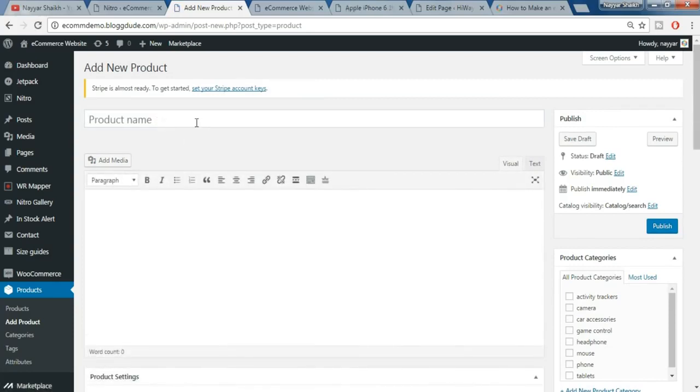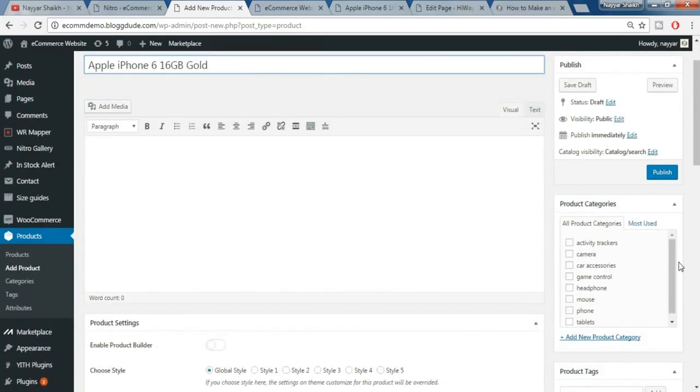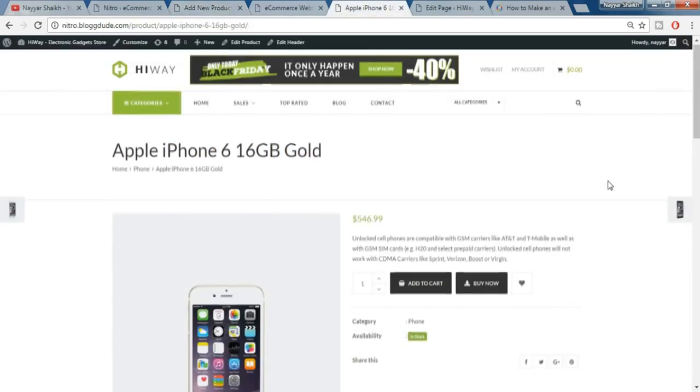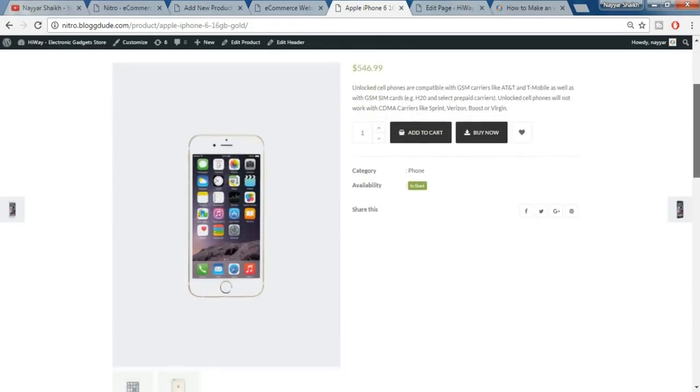Here we have to type in the name of the product. So type in any name you want. Fine, we have typed in Apple iPhone 6 16GB gold. Now from here you have to select the category. We have created different categories for products, and this comes under phone obviously. So select phone, and this is how your product will look once we create it.